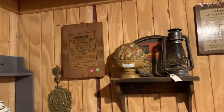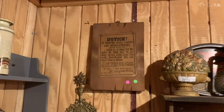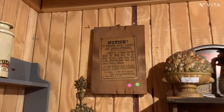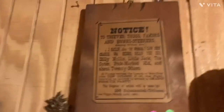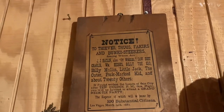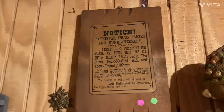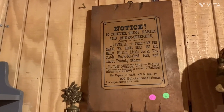There's another one. Notice to thieves, thugs, bears, and bunco stealers, among whom are J.J. Hallen, alias Off Wheeler, Sawdust Charlie, William Hedges, Billy the Kid, Billy Mullen, Little Jack the Cutter, pockmarked kid and about 20 others.